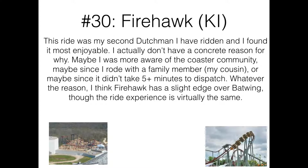One, when you're going up a lift hill on a certain day, or certain days, the sun's going to be right in your eyes. Two, dispatching takes a pretty long time, because there's a lot of restraint stuff to do. And three, the restraints are almost impossible to get out of on your own power. You need to be He-Man or just have a diligent knuckle in order to get them out. Yeah, it's all that fun stuff.